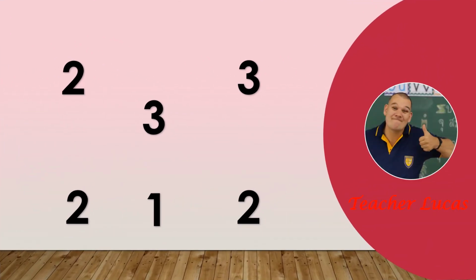What are the numbers in there? Yes, 3, 1, 2. Can you recognize number 3? Circle all the number 3.